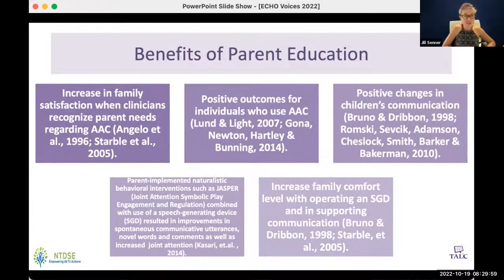And then the last study that we're going to talk about today is one done by Kasari et al. in 2014. It was a really interesting study where they looked at young children with autism participating in JASPER, which is a play-based, child-directed intervention, which you might be familiar with, or you might know Floortime or DIR, which is really similar. But when they used a speech generating device in conjunction with this type of therapy, it resulted in improvement in spontaneous communicative utterances, novel words and comments, as well as joint attention. And I want to point out that that's whether the child touched the device or not. So simply from a parent modeling the device in the interactions while they were doing this play, they actually saw greater language outcomes.